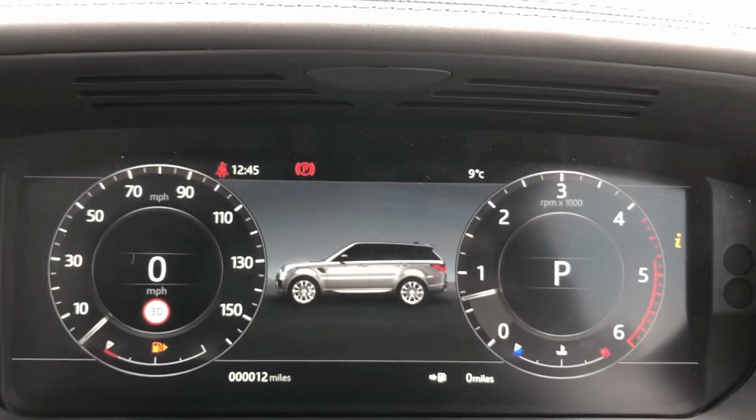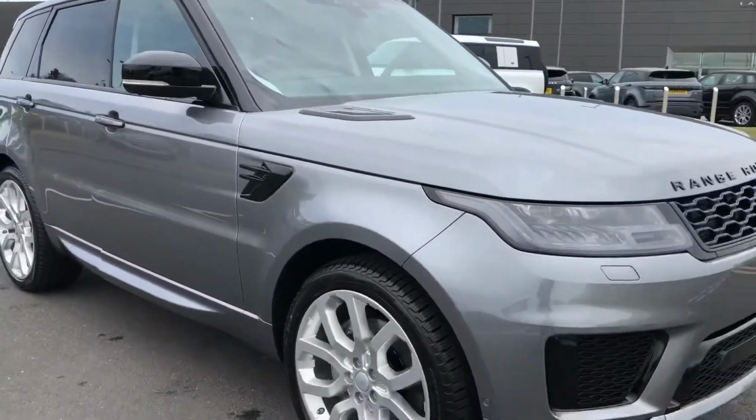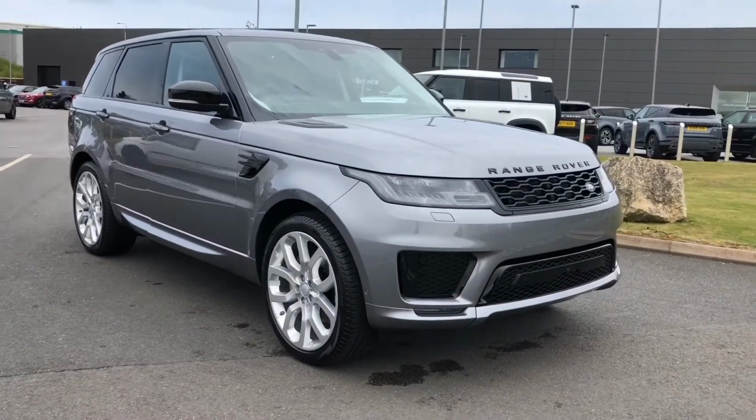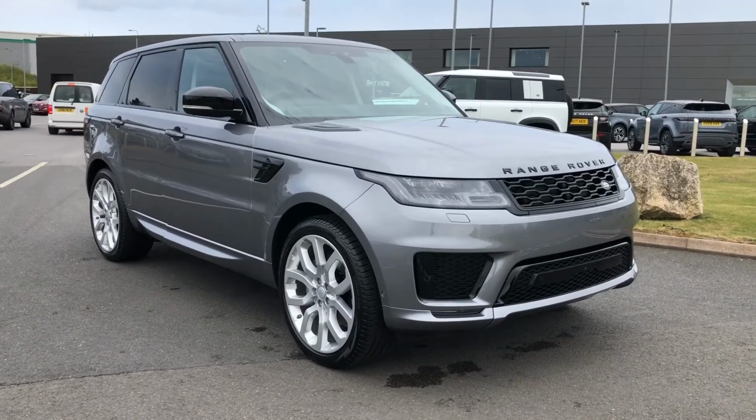As I said, this car is brand new, therefore has only got 12 miles on it. Stepping back outside the car, if you're interested in this brand new Range Rover Sport, please call 01785 899 446. Thank you.